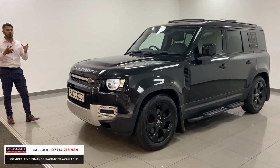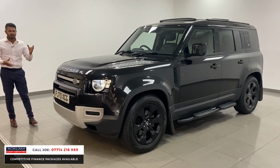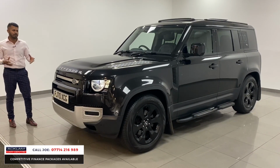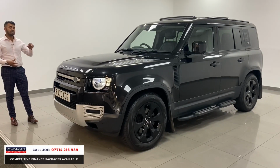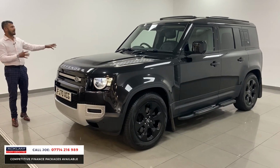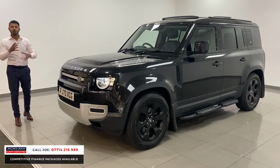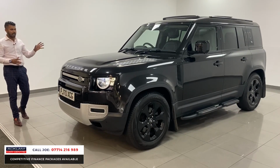So first of all, you've got a new generation Defender, and these have great off-road capabilities. This being the D240, has 240 brake horsepower, so again, more than enough power. But some big features, this has the third row seating, so it's a 7-seat version, which is tremendous because it's a big car, but you want to use it every single day with your friends and family and business users, and that's what's great about this one.